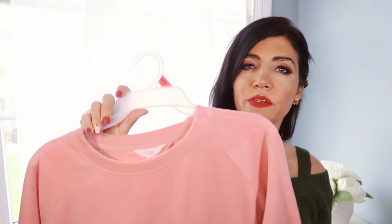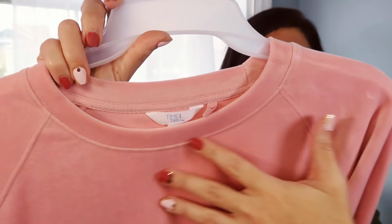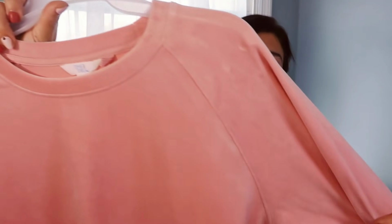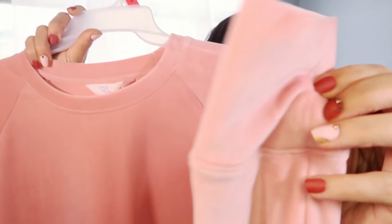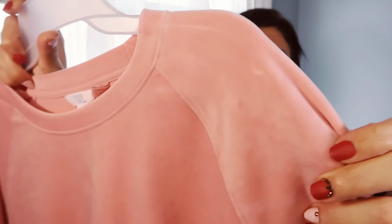The next thing I picked up is this velour top from Time and True. These are really nice quality, especially for the price. Has that crew neckline, like the baseball style stitching on the sleeve, and that's what the wrist looks like. The most buttery, velvety, soft material.